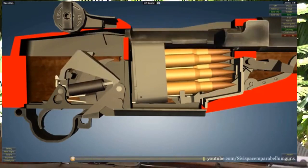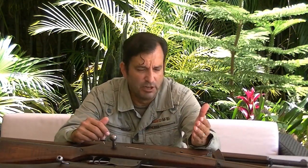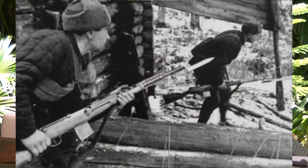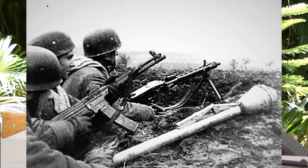The success of the Garand was so huge and so rapid that all other nations, or the ones that could, developed their own self-loading rifle during the wartime. The Russians had their SVT-38 and SVT-40. The Germans developed their Gewehr 41 and 43. Even the French in 1944 developed the MAS 44 self-loading rifle. And finally, the Germans also developed in 1944 the Sturmgewehr 44, the MP44, and that was what we know today as the assault rifle.